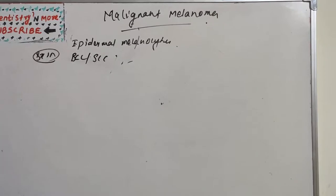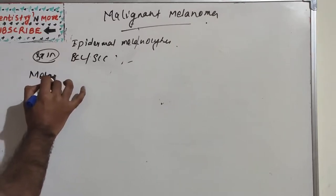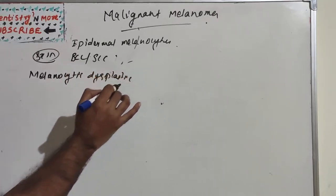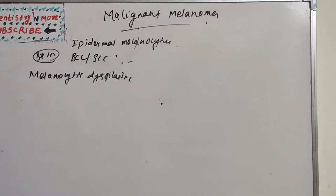Earlier it was believed that melanomas develop in nevi, especially the junctional nevi. But now it is thought that the lesions which were interpreted as junctional nevi were in fact premalignant melanocytic dysplasias. Before it was thought to be a junctional nevus, but now it is understood to be a premalignant melanocytic dysplasia. Certain lesions considered to be premalignant melanomas are the acquired nevi, dysplastic nevi, congenital nevi and cellular blue nevi.